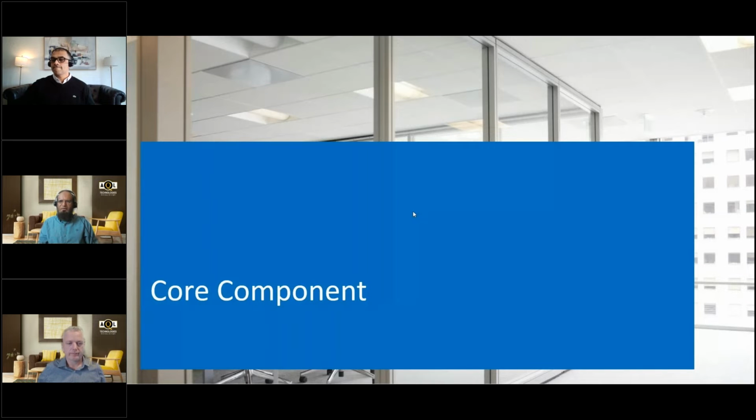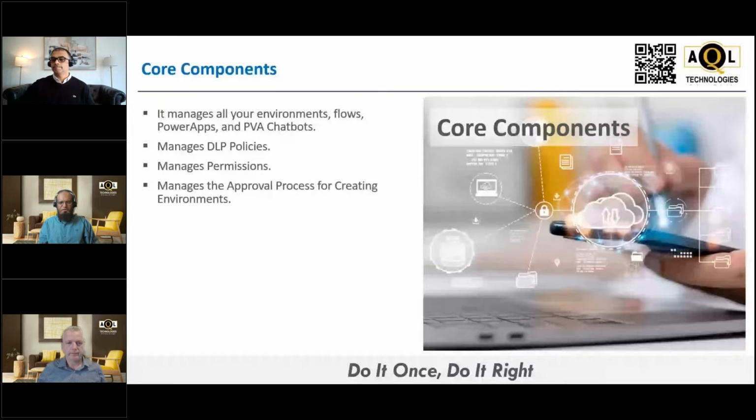The core component actually does everything to start off your COE starter kit. It has all of the apps that are relevant to the admins and the makers. It also has a setup wizard app that you can use to set up your COE.